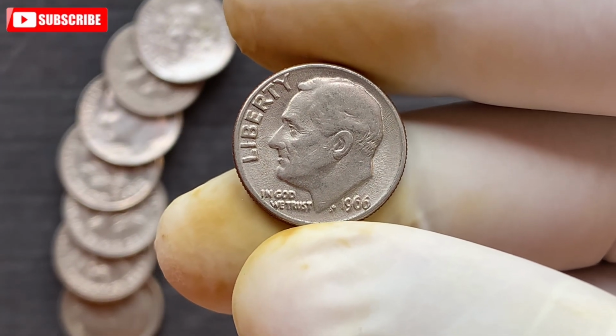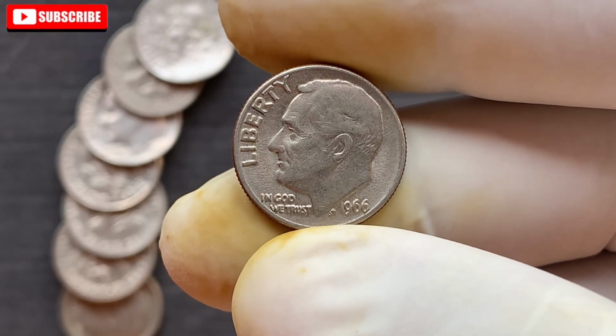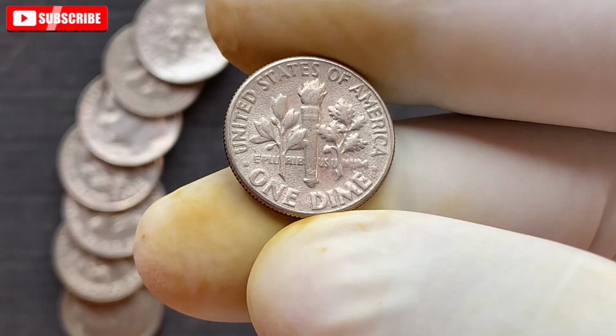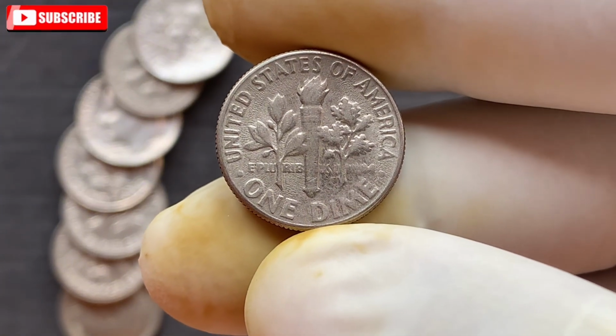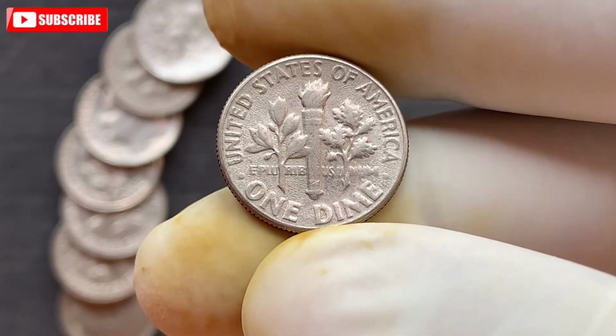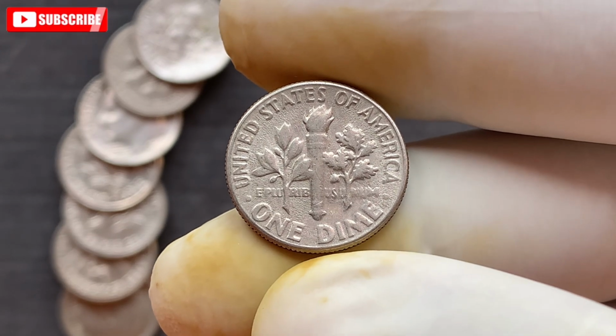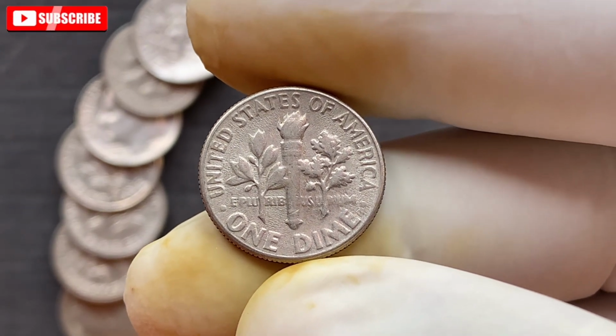And then came the ultimate test. I sent it to a grading service. When it came back authenticated, the label staring at me with 1966 silver transitional error, I nearly dropped the slab right there on the floor. That label meant only one thing: jackpot.